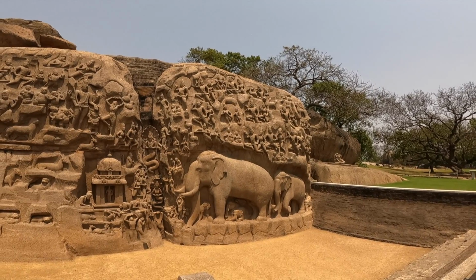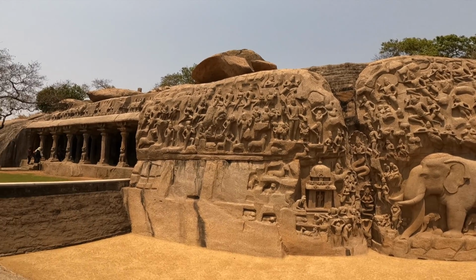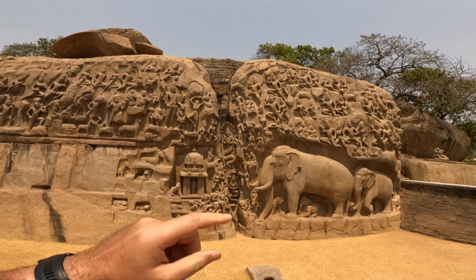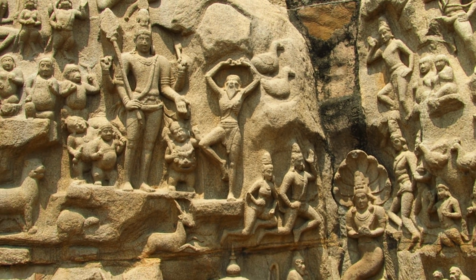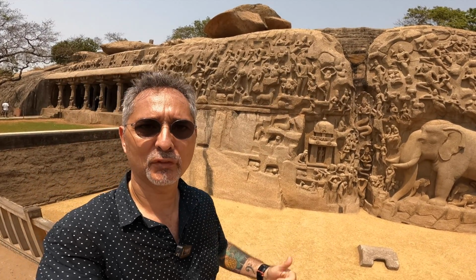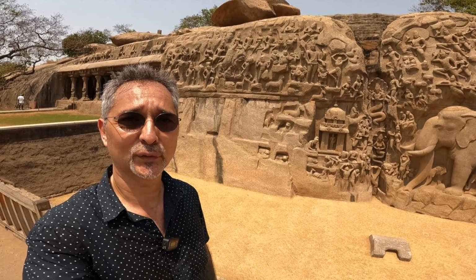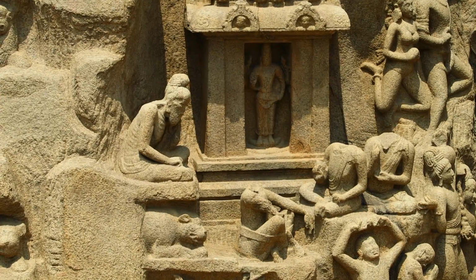Well, this amazing carving into this big gigantic rock is called Arjuna's penance. That guy up there, you can see the guy with his hands above his head, I think it's right around there. That guy is Arjuna. And he spent 12 years on top of a mountain in that pose. That's why you can see in the sculpture skin and bones. And down below, there is a poor guy, and this is supposed to represent the river Ganges.